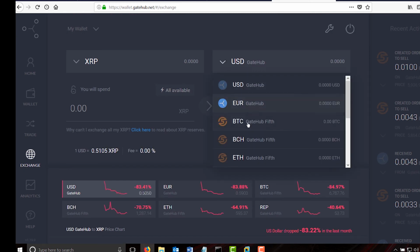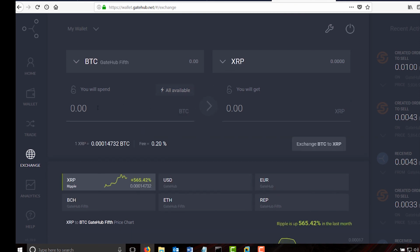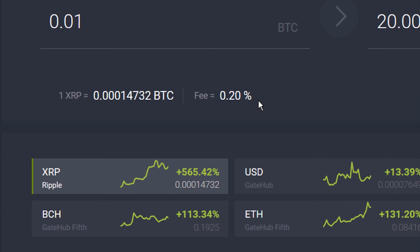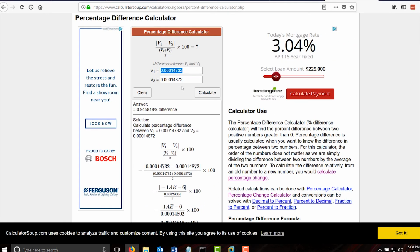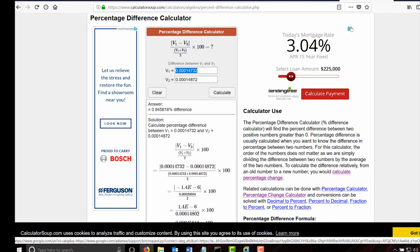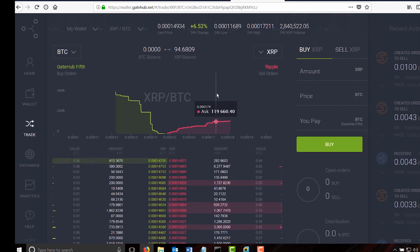All right, XRP, Bitcoin, I've got to flip them. And I want 20 of these. All right, check it out. It is currently at 0.00014732, but I'm going to pay a 20% fee on top of that. Using these two numbers right here as the bid and the ask, you can see that the difference is roughly, what is that, around 6%. So I would rather pay a 6% fee than a 20% fee. So just a little benefit there of using the trade instead of using the exchange.